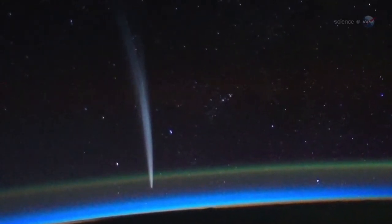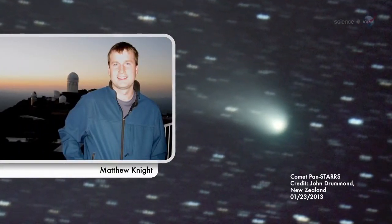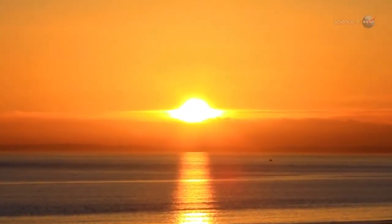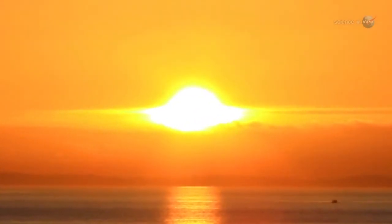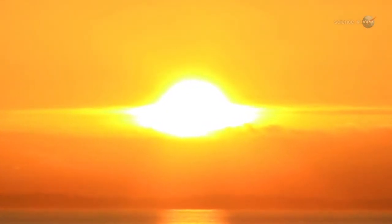Because of its small distance from the sun, Pan-STARRS should be very active, producing a lot of dust and therefore a nice dust tail, predicts Matthew Knight of the Lowell Observatory. However, he cautions, it could still be difficult to see. From our point of view on Earth, the comet will be very close to the sun. This means that it is only observable in twilight, when the sky is not fully dark.